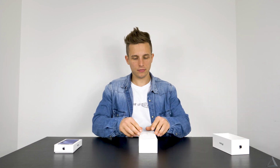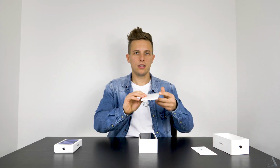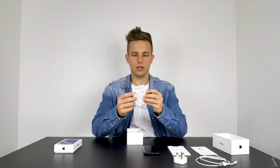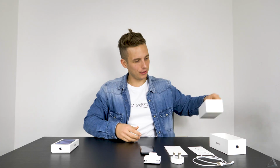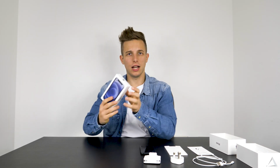So our old one, iPhone 7, as a standard, just to remind you: a thing to open the SIM card slot, a bit of paperwork, and my earphones. I was using them every day, guys. Seriously? Cool. So that's from iPhone 7. Let's focus on our new iPhone 12 mini.